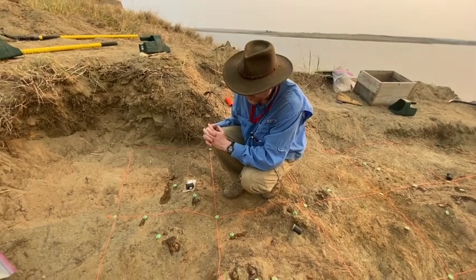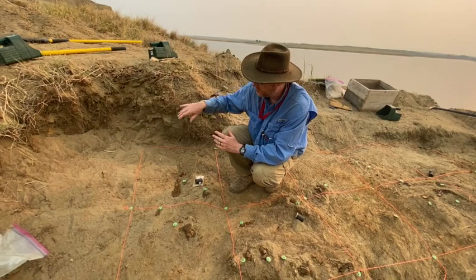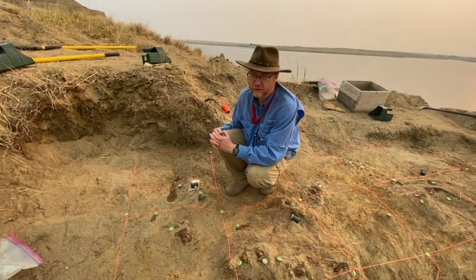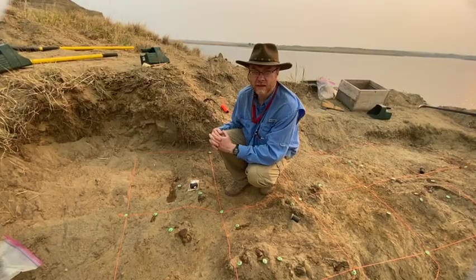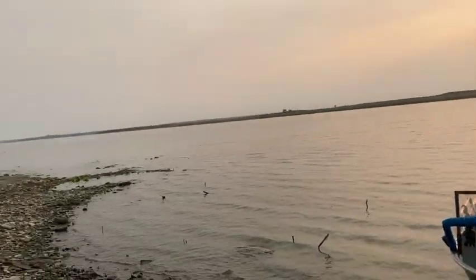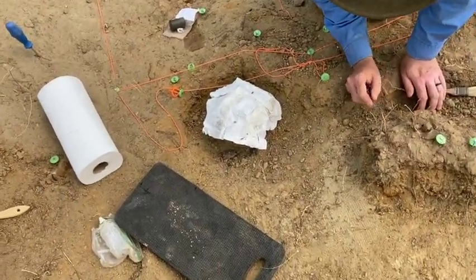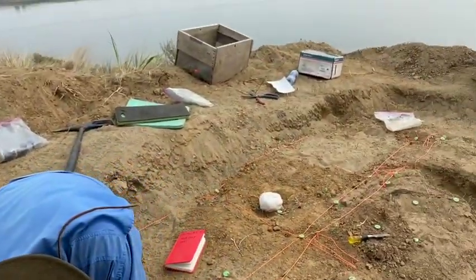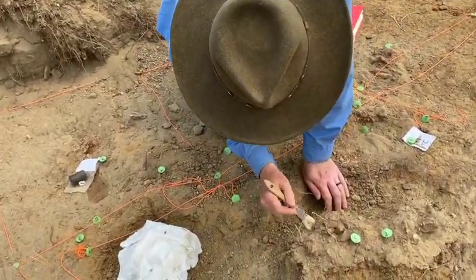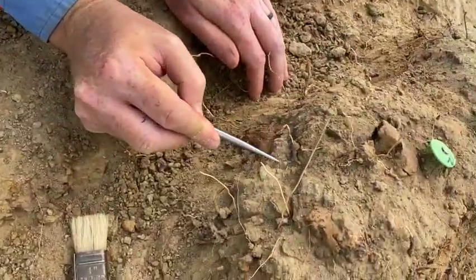And yeah, so it's shaping up. We've got a lot more overburden to remove. It just keeps on going, so hopefully we'll turn up the skull or other bits to get a good idea on it. We are now trying to plaster what's been exposed until we move on. And Dave was just exposing a few more.